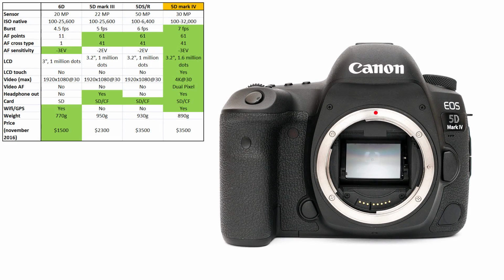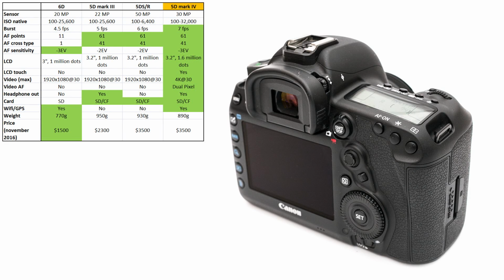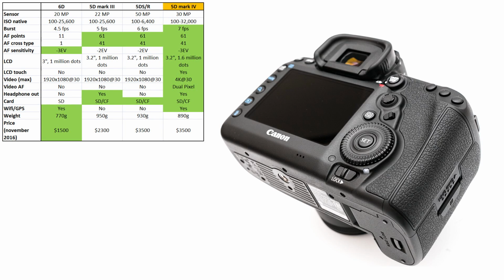In terms of specifications, some things have changed a lot while others remain the same. Mark IV has the brand new 30 megapixels image sensor, an update we've been waiting for a long time. Upgraded face detect autofocus system together with dual pixel autofocus for live view and video recording, new touch LCD, faster burst, better video specifications and built-in Wi-Fi and GPS.